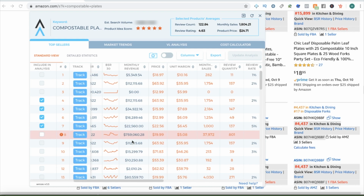which is crazy because that just shows you how much demand there is, that even if you're not on the first page of Amazon, you're still making sales. However, you always want to be on the first page of Amazon. Don't think that it's okay that you're on the second page. It's very rare for that to happen. So always get on the first page.